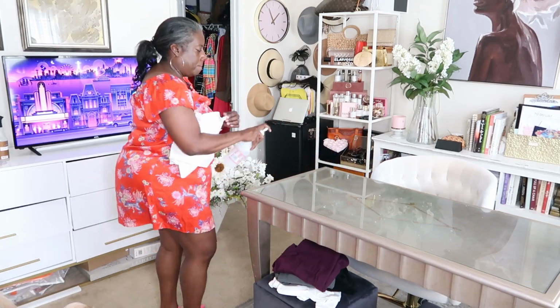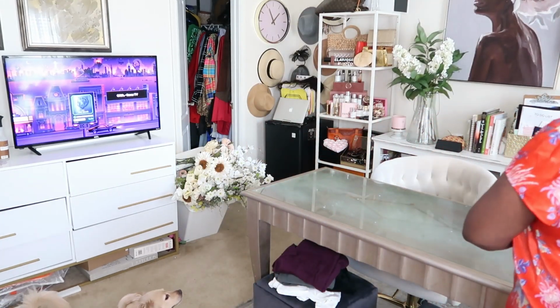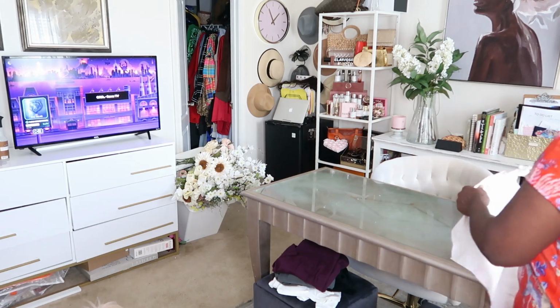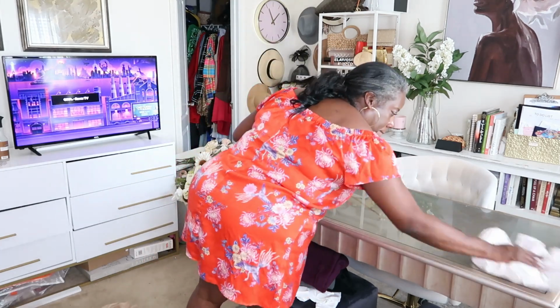So for my desk, now that I've cleared it off, I am using a mixture of vinegar and water. Mr. B actually has the glass cleaner in his car. So this is what I'm using to clean off my glass, and this works perfectly fine.